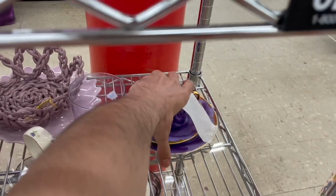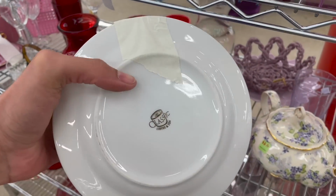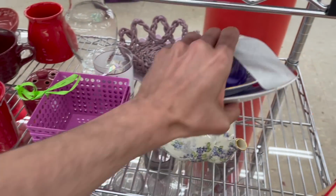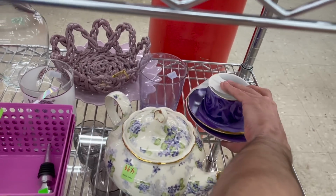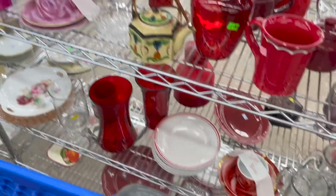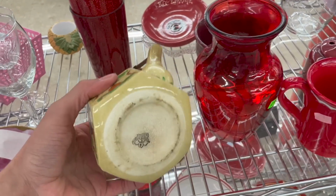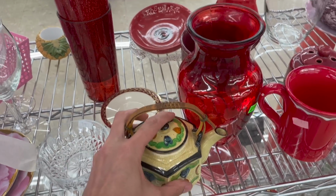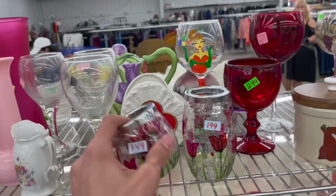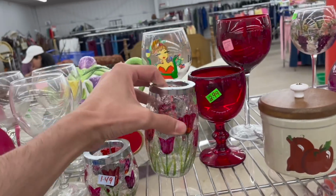What is that with a purple rose? That's different. Classic coffee and tea. Put that back. There's another one, a red, and then a pink. It's made in Japan. Let me see if that's Yankee Candle. It could be.